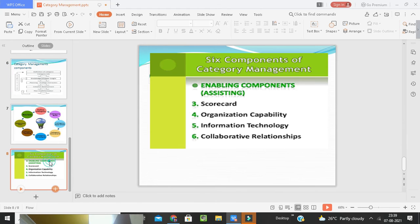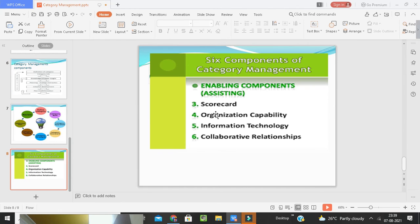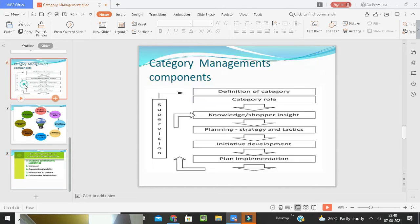Before going into that, I want to cover the simple components. There are 6 components of performance category management. The first one is the enabling components: scorecard, organizing capability, information technology, and collaborative relationships. All these things come under the components.